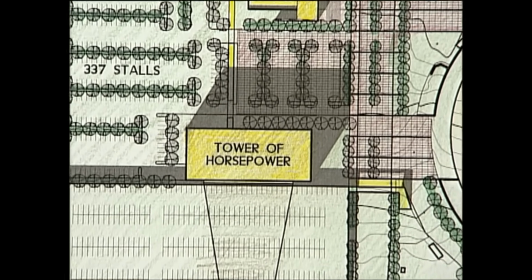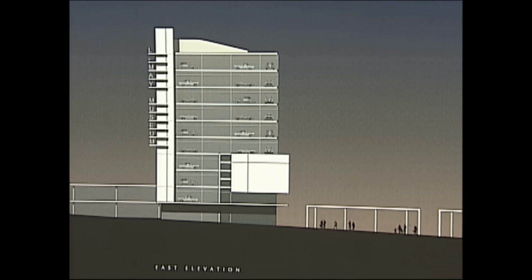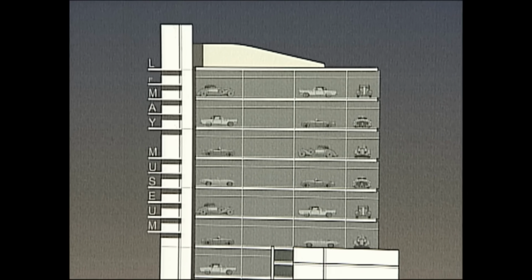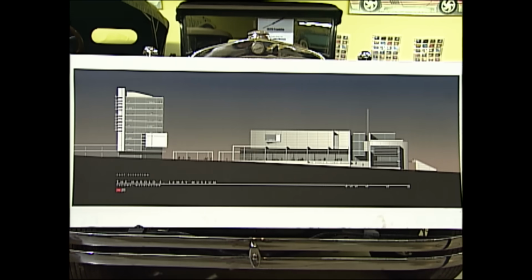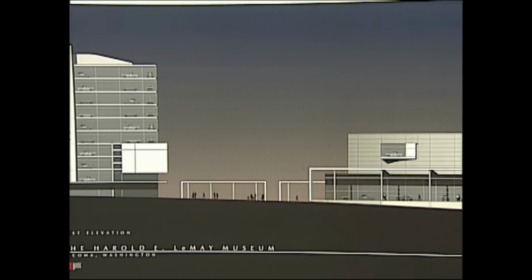And we're talking about a museum that could interpret about 350 cars, but also have on-site storage in a 10-level parking structure called the Tower of Horsepower. Ooh, I love that. Yeah, and that would have storage for about 1,000 cars that could be open to the public and visible, not as interpreted as in the LeMay Museum, but also inviting other collectors to have their cars that can supplement the collection come into the Tower of Horsepower.